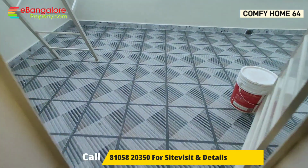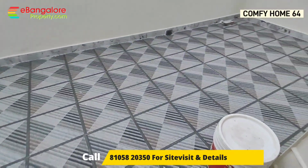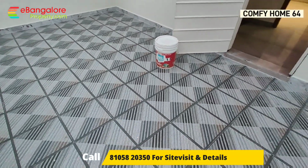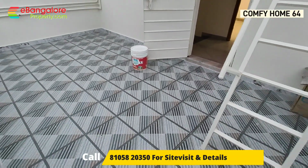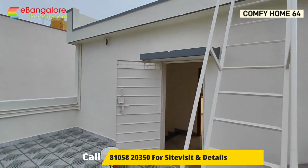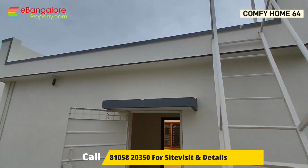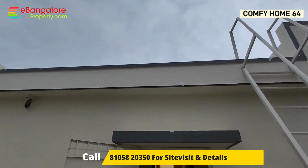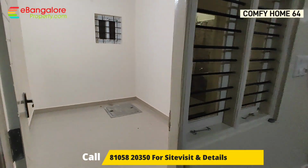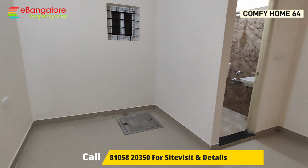Remaining one third of the area is terrace area, open terrace with anti-skid flooring, 16 by 16. Further a ladder is given to reach the terrace on top. Right in the southwest corner you have the overhead tank. Sump is made. Overhead tank is also provided. 2200 square feet of super built up area.